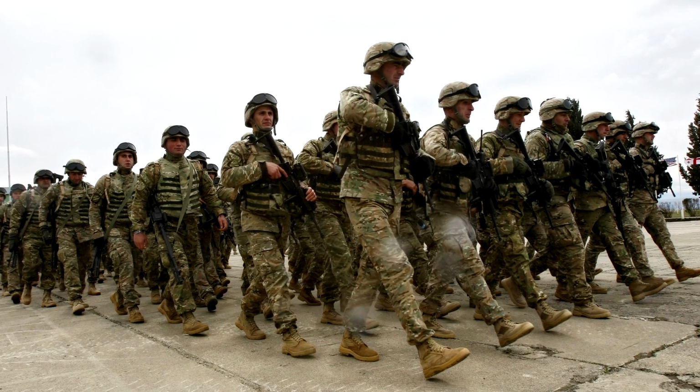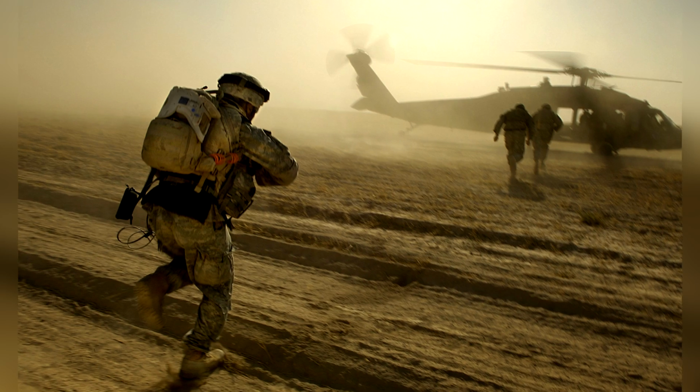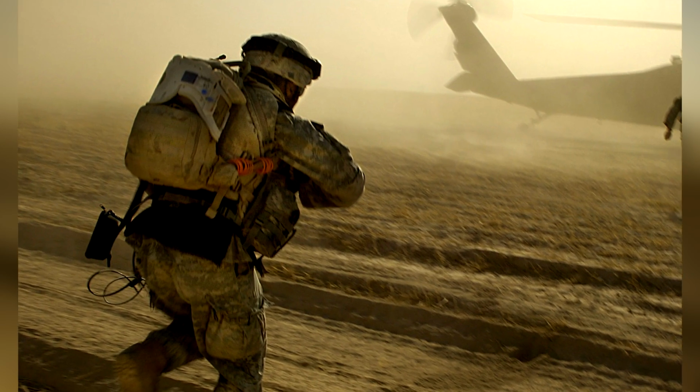As technology continuously advances, so do the weapons and vehicles that protect the armed forces of the world. So join us as we count 10 incredible advanced military weapons.